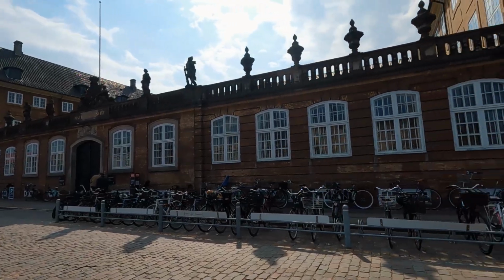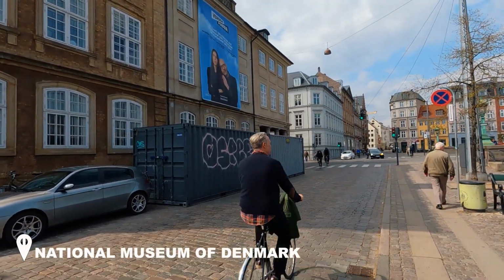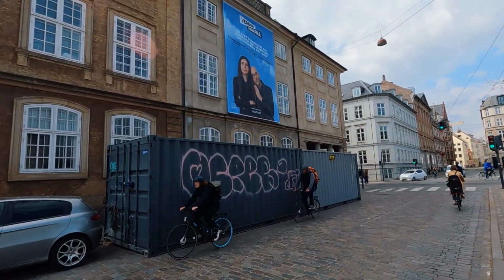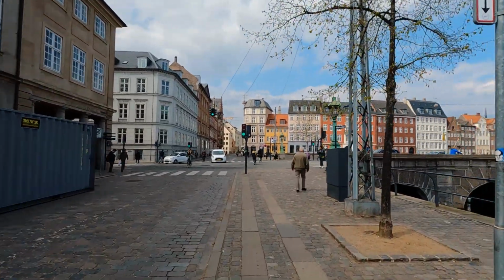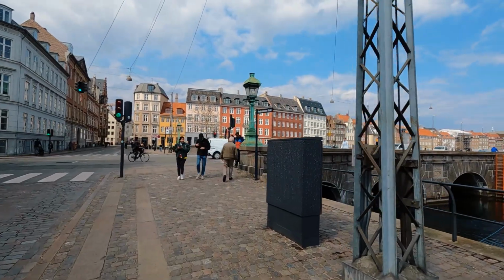And by the way guys, this is the National Museum of Denmark, which is the largest museum of cultural history comprising the histories of Danish and foreign cultures. But I'm not interested in any museum now. I'm just going to the square, which will be there in 1 minute.